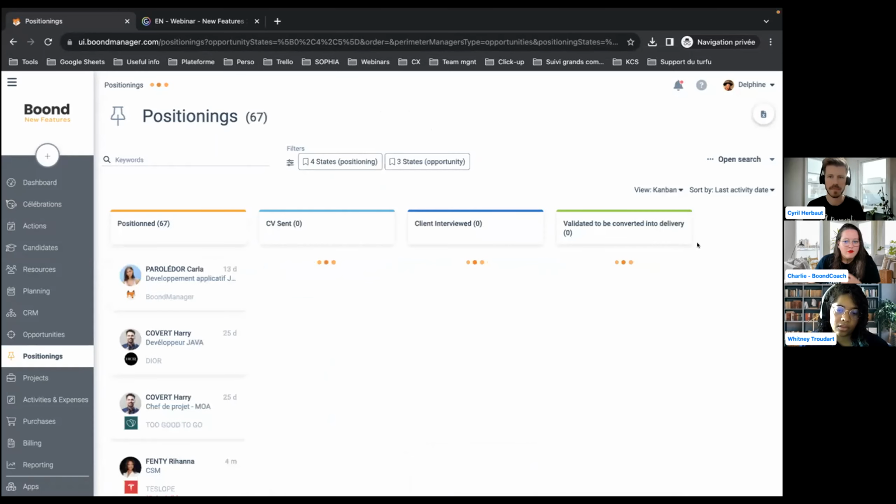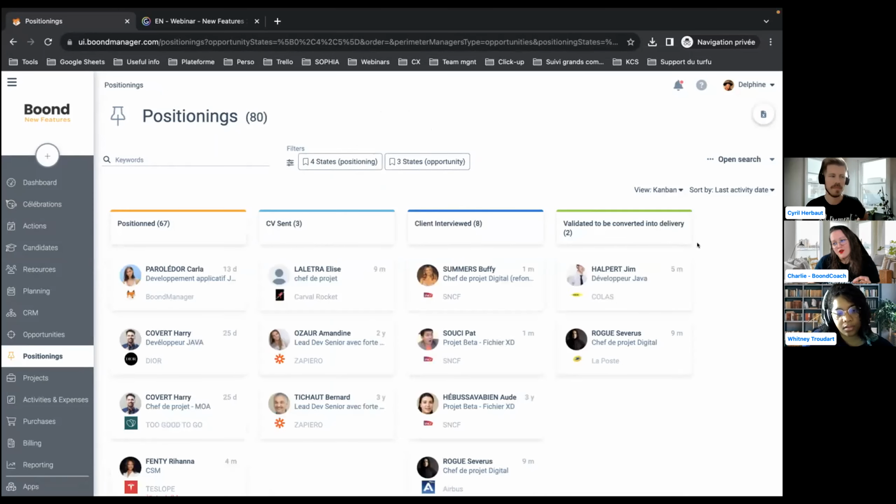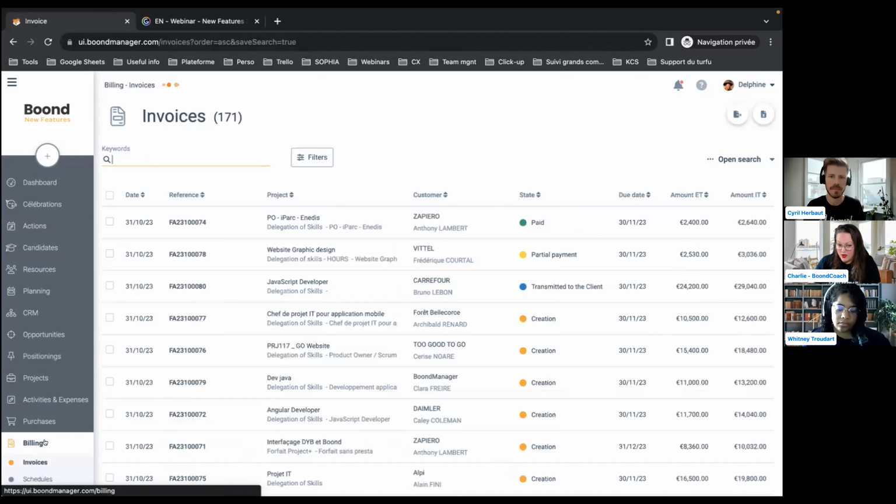When you apply, normally it will be on the list, but here we make the choice to display it in the Kanban view because it's much more visual and it's perfect to animate all your team meetings at a glance. Last and final example to highlight this functionality, imagine now you are a sales administrator.